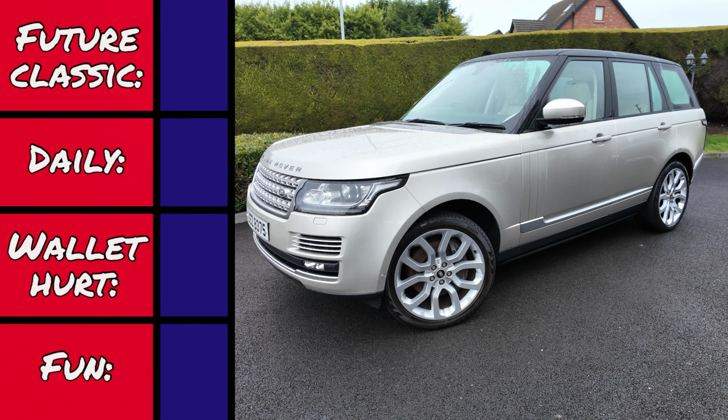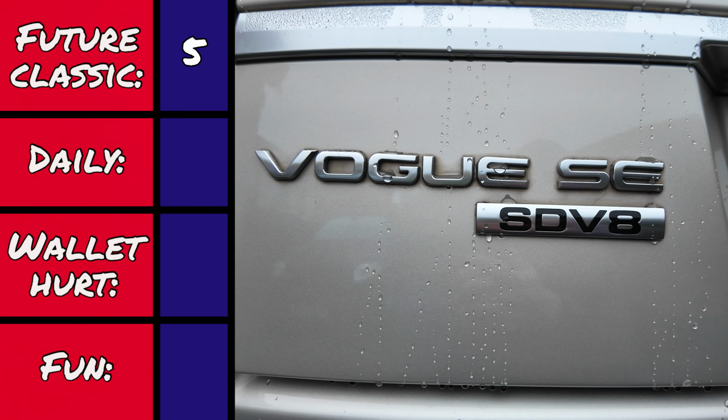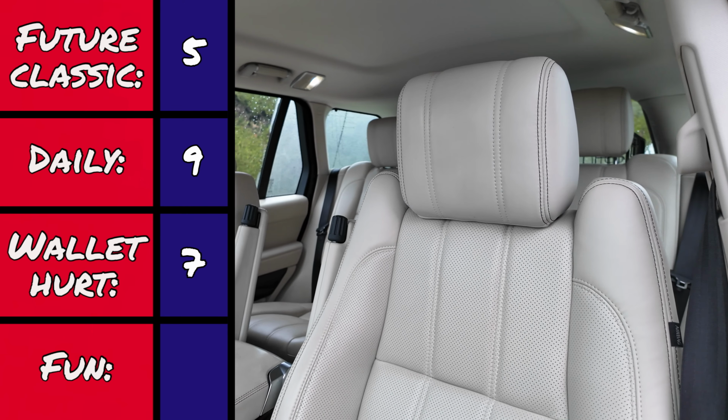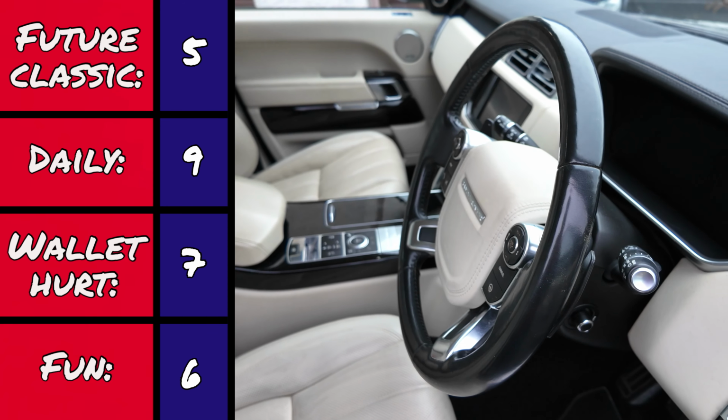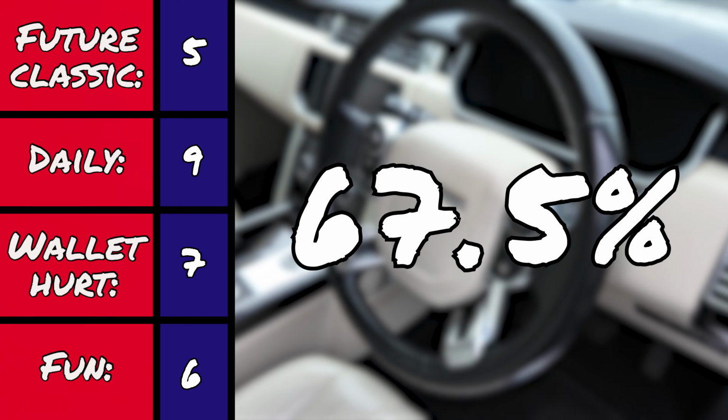Now it's time to rate the car. So for Future Classic, we've given it a 5. For Daily, we've given it a 9. For Wallet Hurt, we've given it a 7. And for Fun, we've given it a 6. So the total comes to 27 out of 40, which is 67.5%.